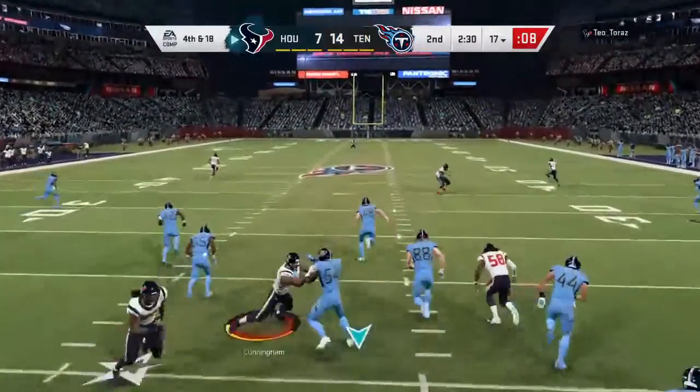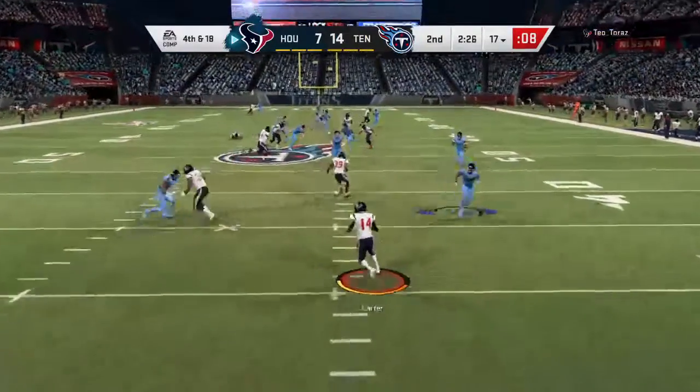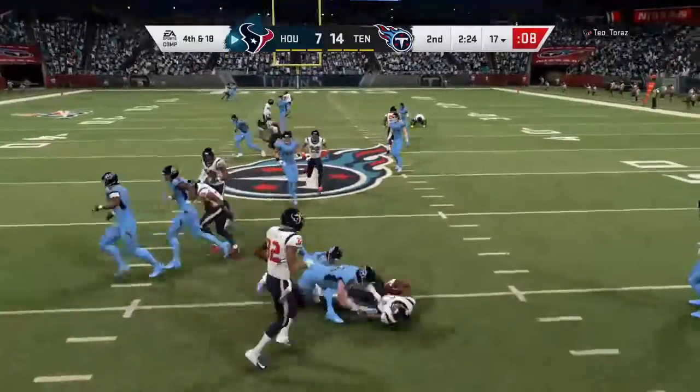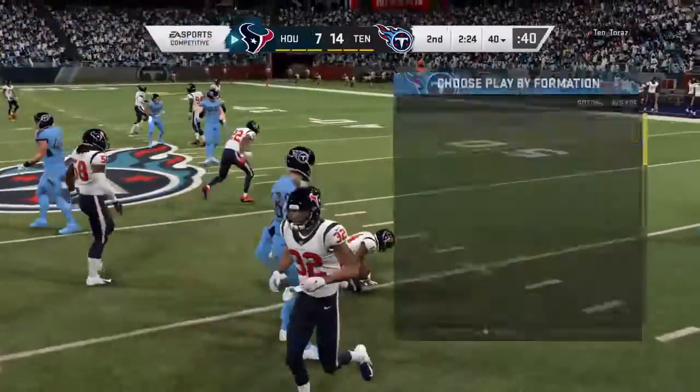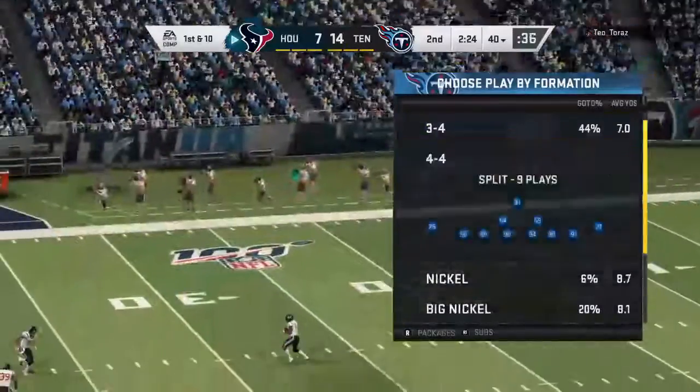On is Kern, the punter, to send this one away. On the return, Carter. 12 yards on the return that time. And the Texans will take over with a 1st and 10.